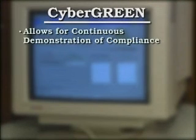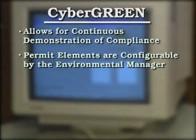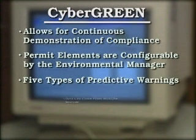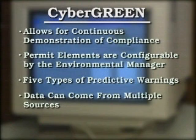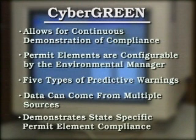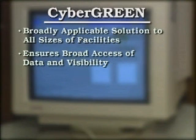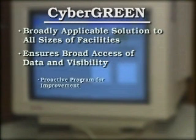The solution is CyberGREEN. The system is owned by the environmental manager and allows for continuous demonstration of compliance. Permit elements are configurable by the environmental manager and are evaluated every minute. There are 5 types of predictive warning. Data can come from multiple sources. It demonstrates state-specific permit element compliance. It can be a broadly applicable solution to all sizes of facilities. It ensures broad access of data and visibility.